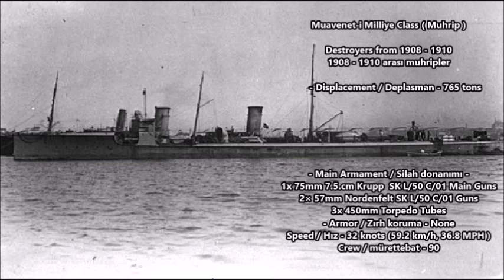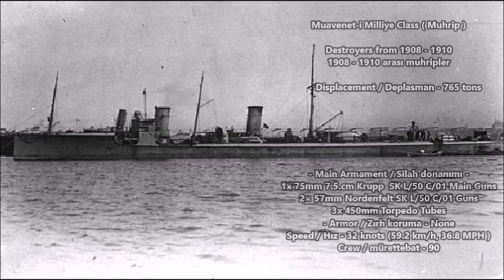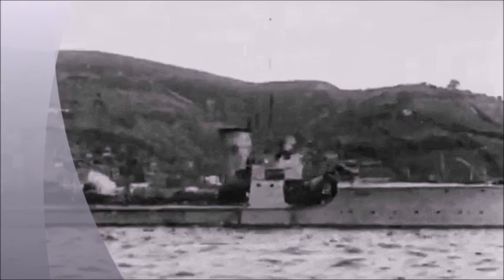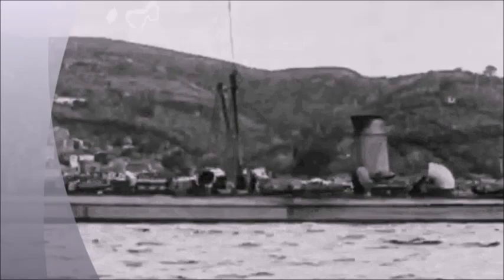These vessels had a displacement of 665 tons to 765 tons fully loaded. Their main armament was one German-made 75mm, 7.7cm Krupp Schnellcannon L50-01 main gun, and two 57mm Nordenfeldt Schnellcannon L50 secondary guns. They also had three twin 450mm torpedo tubes. They had no armor, and their speed was 32 knots, or 59.2 kilometers per hour, or 36.8 miles per hour, and they had a crew of 90.